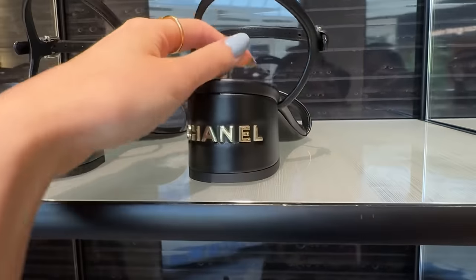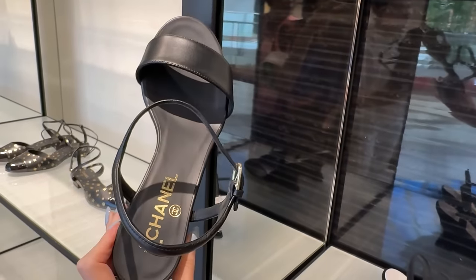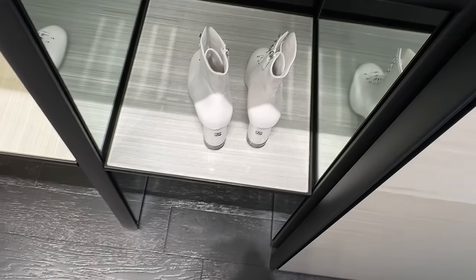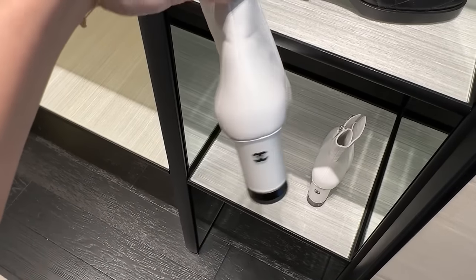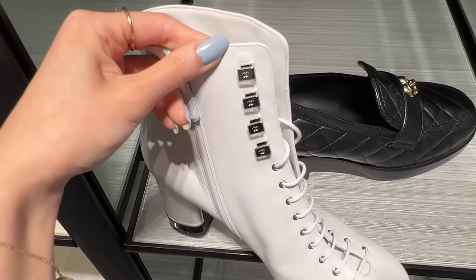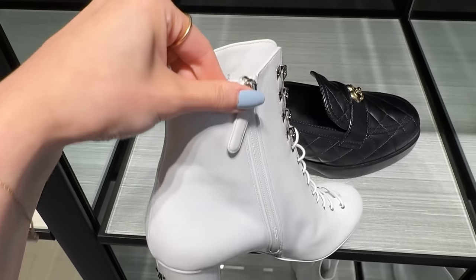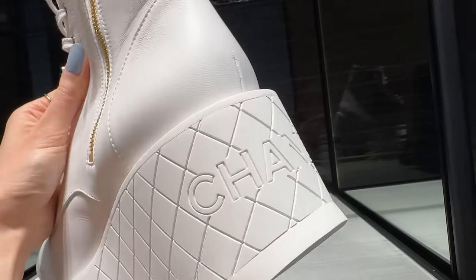Let's have a quick look at the Chanel shoes. These black sandals are very classic with Chanel on the heel. Oh look, these are the Cruise Collection light up boots. So this is a 24C. These look very cool. These are the Chanel combat boots, also from 24C.